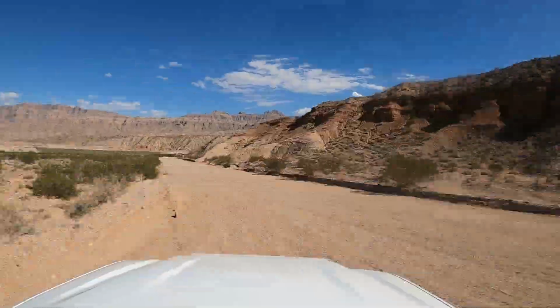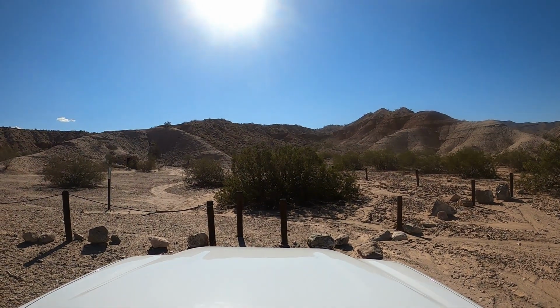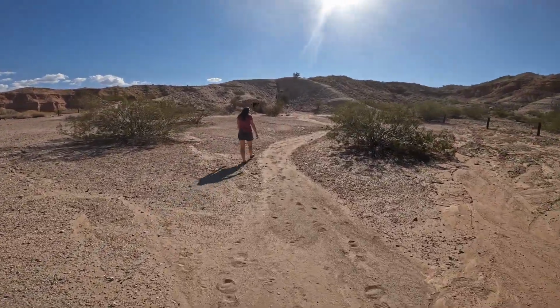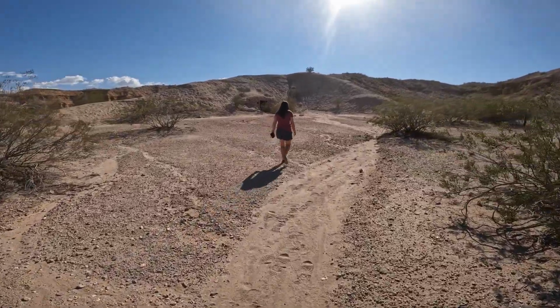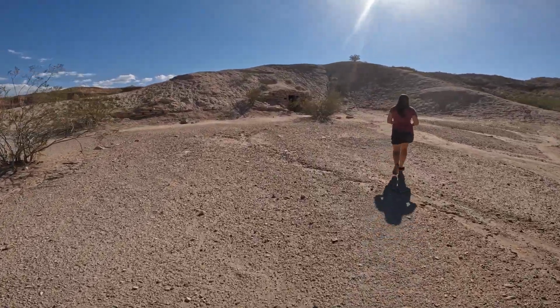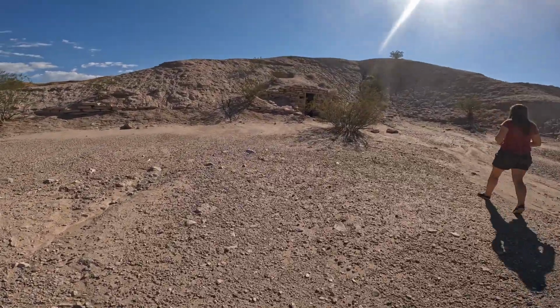As we were about to leave, we noticed this little opening in the hillside. So this is the cap house that was built to store dynamite. And look, there's a rabbit just inside the door.